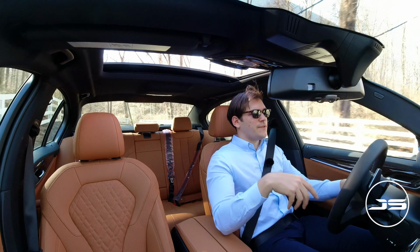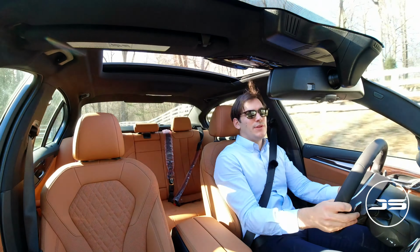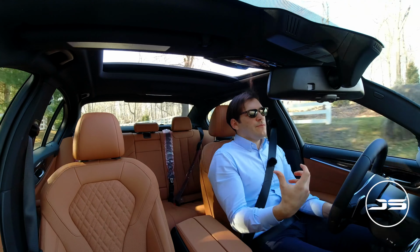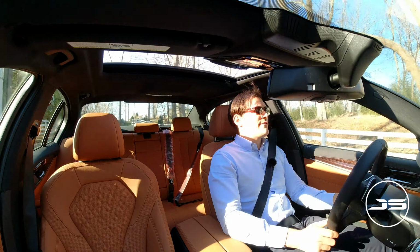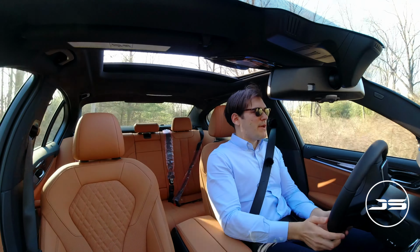So, in terms of spirited driving, this is definitely a car that you will enjoy yourself in. It's not going to be that big, heavy, mid-sized luxury car that looks nice, but really isn't all that fun to drive. This is properly satisfying to drive on a back road.